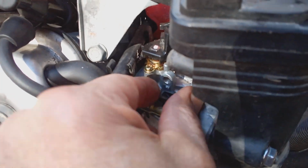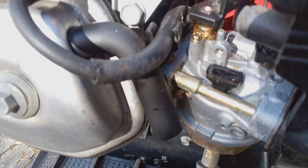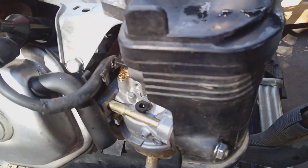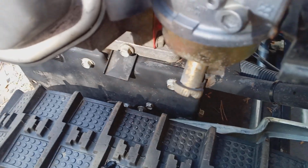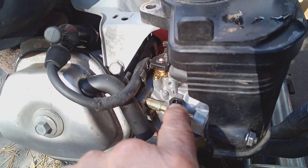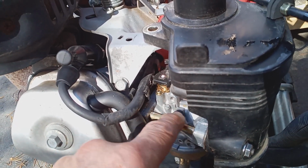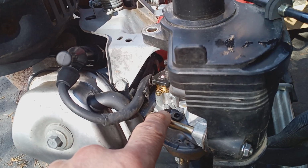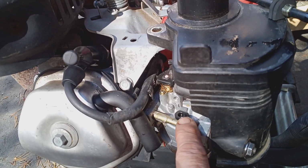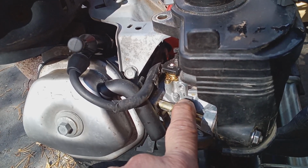And then this little doohickey. Let's see if I can get that out. Pull that out. It fell down somewhere. I'm going to have to find it. Now this is your idle jet. Sometimes people call it the idle circuit. Pilot jet, idle jet. I've got to pull that out for you. Let me get another tool real quick.